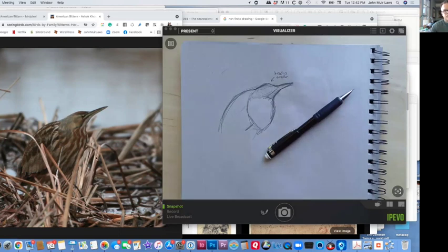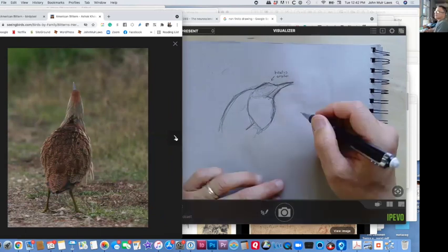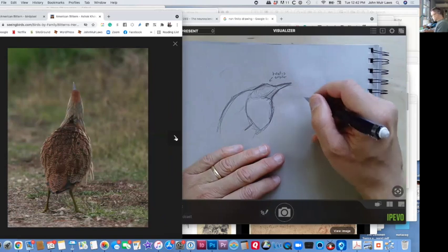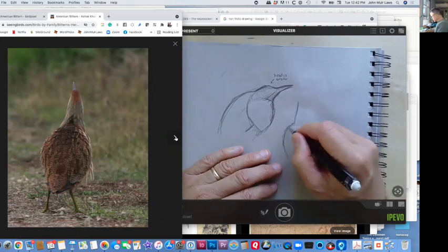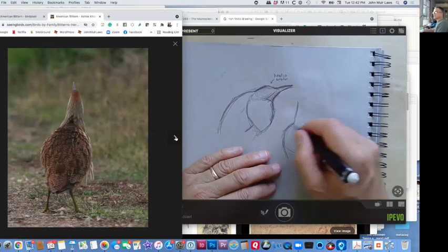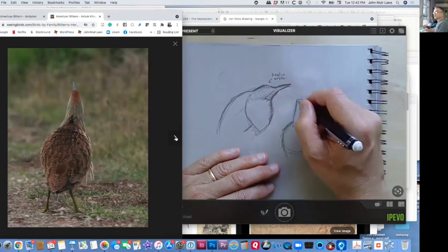I'm going to drop over to some of those others that we already saw. So if I were drawing this one here, I'm going to start with the negative shape on the left side of that neck, and it does something like that. Then I'm going to put in a ball of a body right in here, and a head that is coming in somewhere in there.